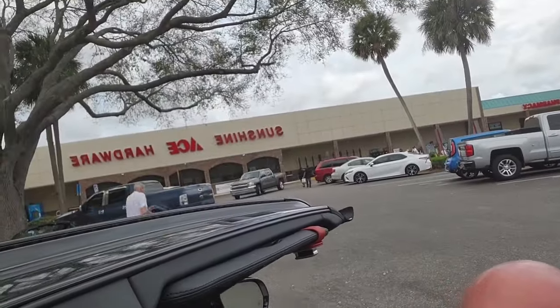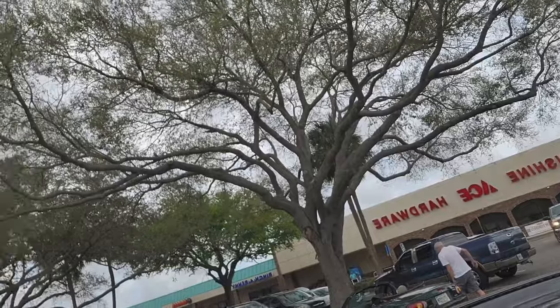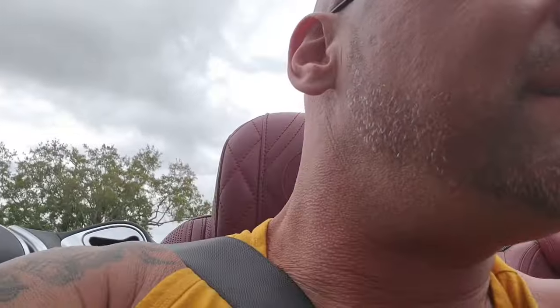So here we are, we just arrived at Ace Hardware. Unfortunately, there's a lot of pollen in the sky, so I don't think it's a good idea that I park in this particular spot. So let's reverse and find another spot where we can park properly. There we go. I love this car. So easy to drive, unreal.